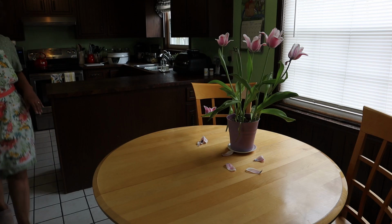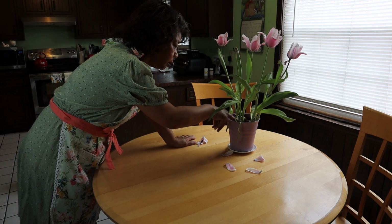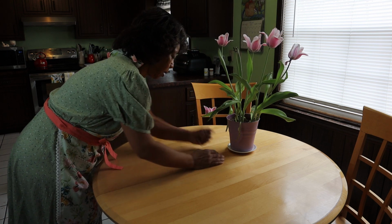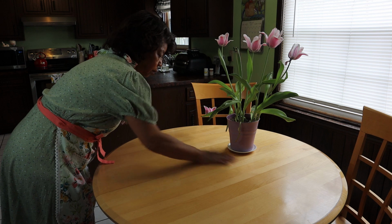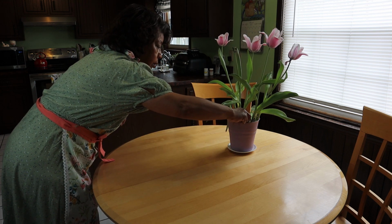One of the things that I am enjoying about spring is the simple beauty of flowers. These tulips had barely budded when I brought them home, and now they are wide open and dropping petals. I don't mind the time it takes to nurture and clean up after them.